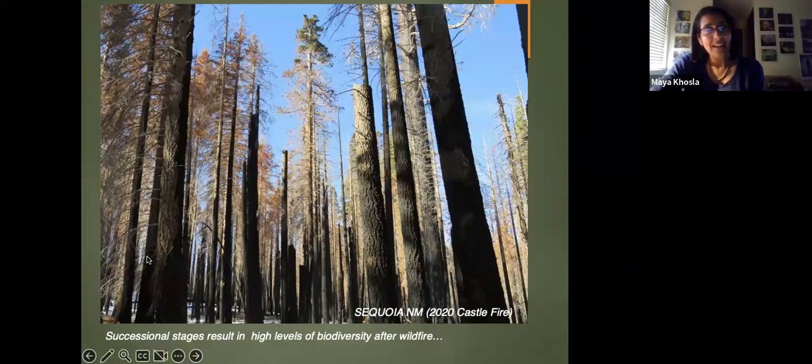Thanks. So now we're going into the giant Sequoia National Forest. Actually, this is Sequoia National Monument, which is part of Sequoia National Forest. And then the question is, what kind of biodiversity are we seeing here? You can see in the foreground there are these beautiful big snags, representing an area that burned pretty hot. And then the backdrop, even though it has a lot of black in it, you're seeing some of the green.